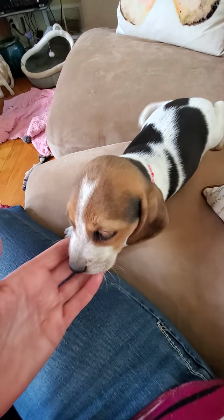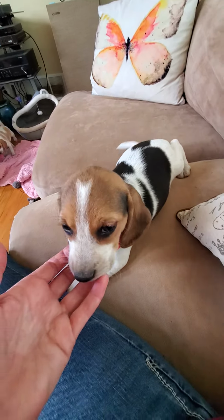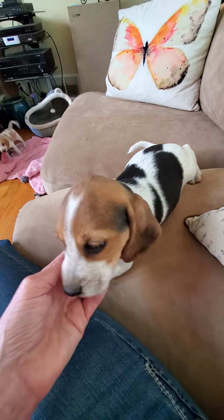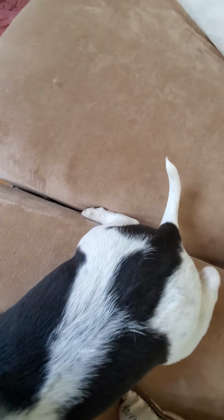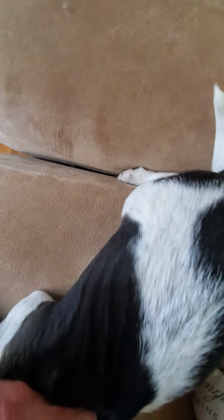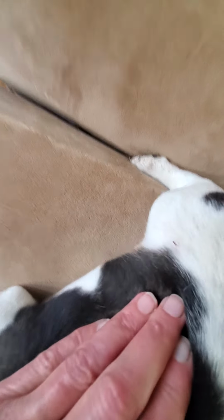He's already getting so tan on his head. So cute. He'll continue to tan right up. And he'll have quite a few areas that are going to be tan through his coat here. You can kind of see it's getting light down there.